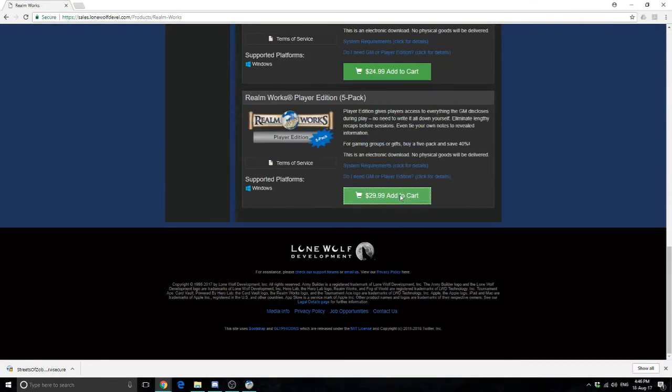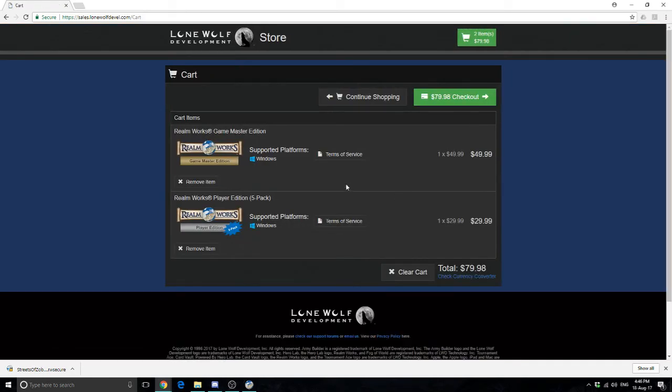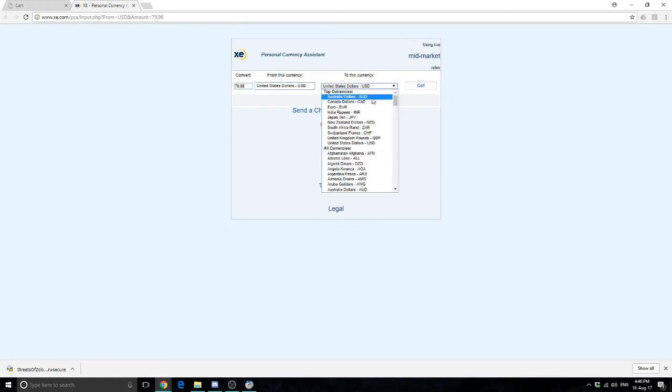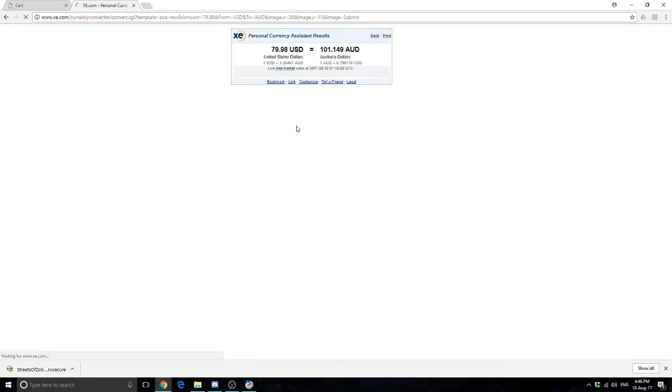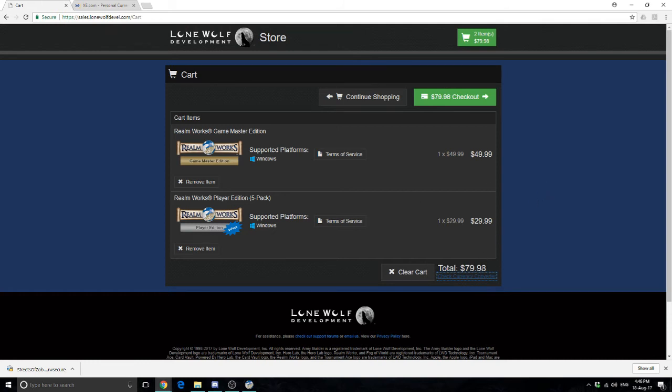So I might come along here and add 5 user packs and that. I can click here, I can go through and, oh, it's even got a currency converter. As an Australian, I really appreciate that. We'll go from United States to Australian dollars. There it is. There we go. So I'll be looking at $101 AUD. I really quite like that. I think that gives a bit of thought to the fact they've got an international customer base.